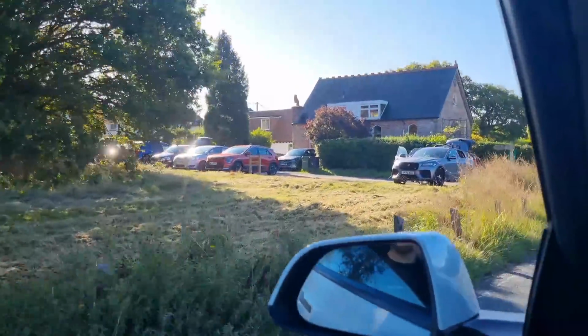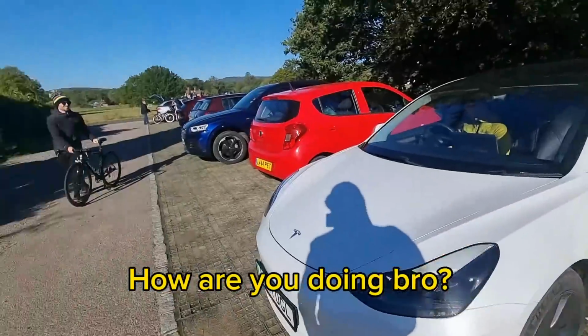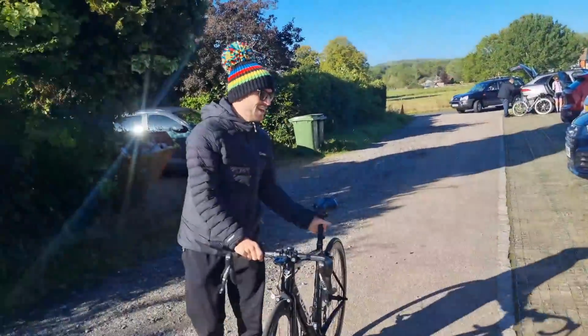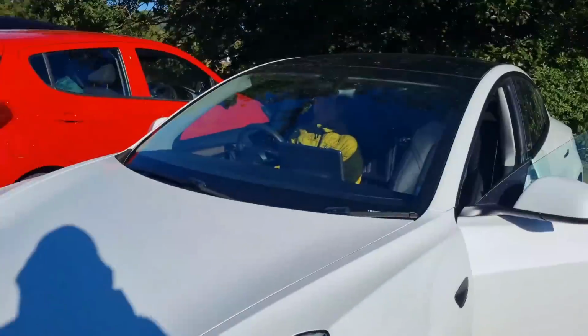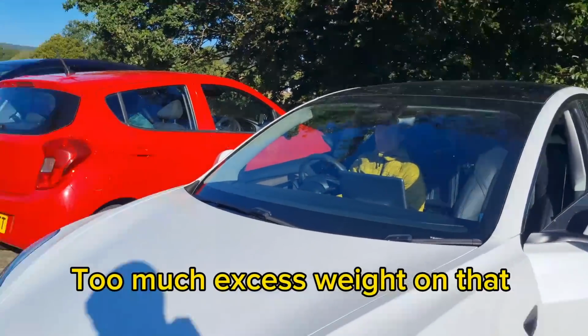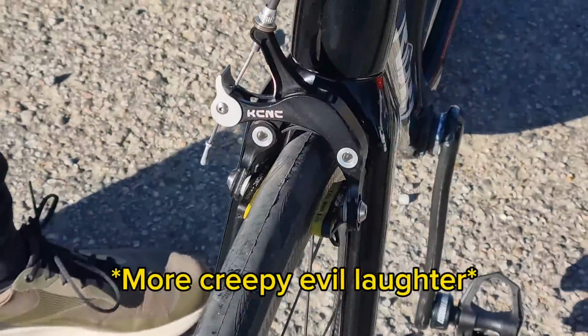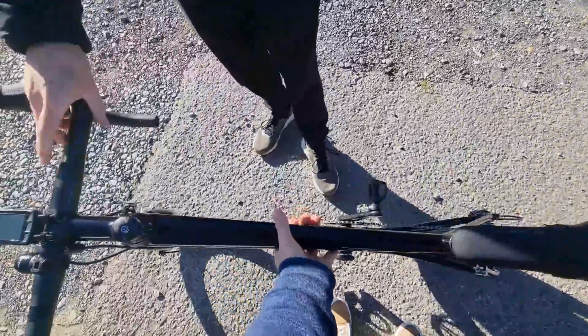This is HQ here. How are you doing? Oh, that's nice though. KNC brakes. Yeah. What is it weighing at? It's about 5.5. There's a bit of weight I can take out of it.